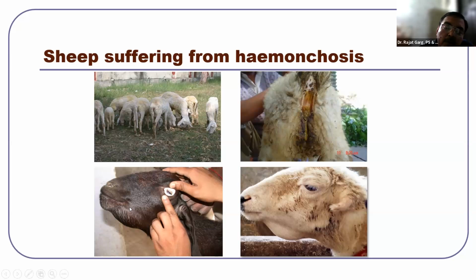Then the third photograph is of a goat, and you see the conjunctiva of this goat. It is totally whitish. It is totally anemic in nature. Along with this, you can see there is a little bit of bottle jaw, which is more prominent in the fourth photograph, this bottle jaw condition, as if a bottle of water has been inserted in the neck region. So these are typical clinical signs in case of haemonchosis and in GI nematodosis in general that you will be seeing.